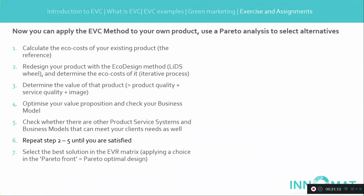With all the information of this course, you can apply the EVC method and you can redesign your own product. Since you will be confronted with many design alternatives, you might use a Pareto analysis to select the best proposals. The step-by-step procedure is as follows. 1. Calculate the eco-cost of your existing product, which is the reference. 2. Redesign your product with the LIDS wheel and determine the eco-cost of it, which is an iterative process.